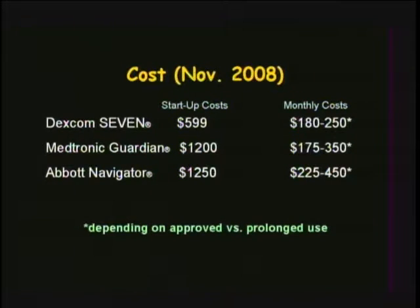I will tell you that the Dexcom 7 is approved for 7 days. That is why it is called the 7. The Medtronic Guardian and their sensor for pumps is approved for 3 days, and the Abbott Navigator is approved for 5 days. But patients will go ahead and wear these things for as long as they can. In fact, if you go on the internet, you'll see that occasionally patients can get up to 3 weeks with one sensor. Most patients, depending on the sensor, can't go that much longer than what the approval is for that particular device.